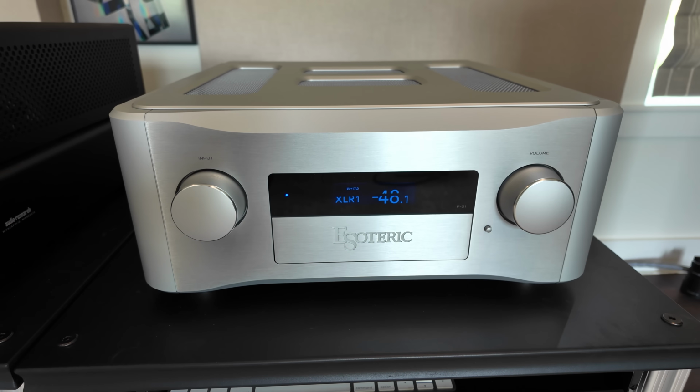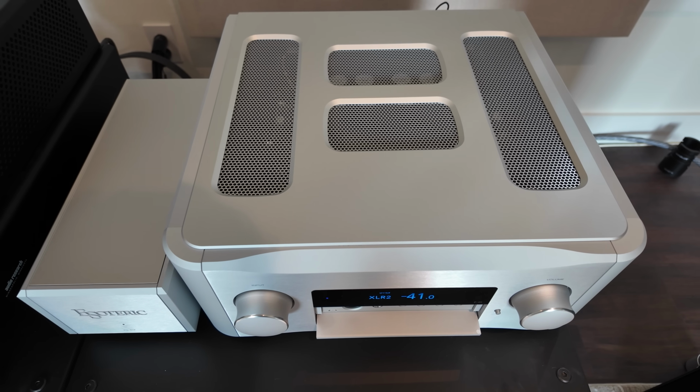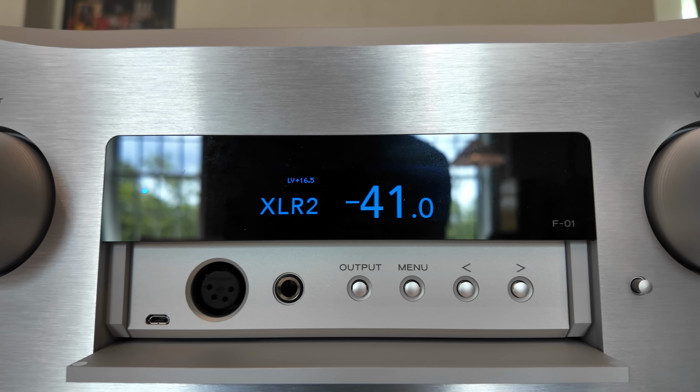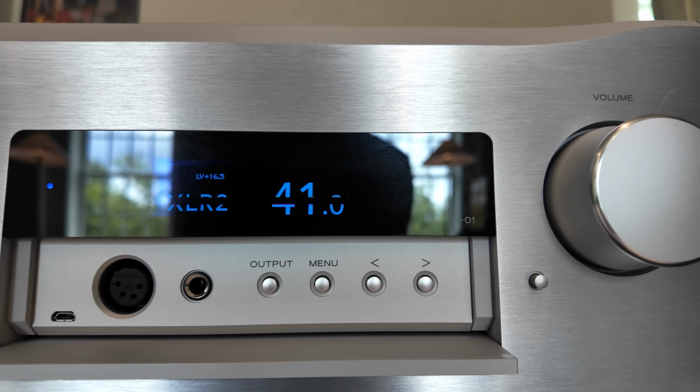Some products that we review do special things that are almost immediately obvious in a controlled environment like we use for testing. Some products also present a challenge to our preconceived notions of what works in audio. The Esoteric F-01 integrated amp does both. Let's take a look.